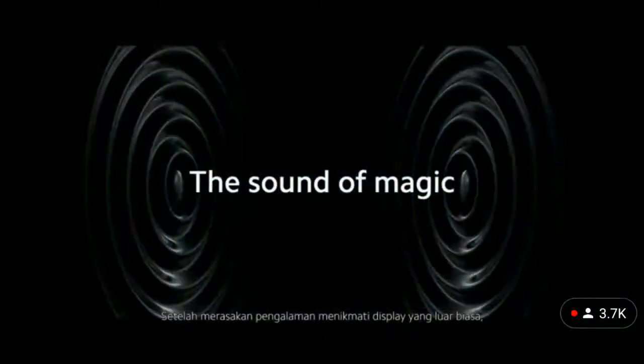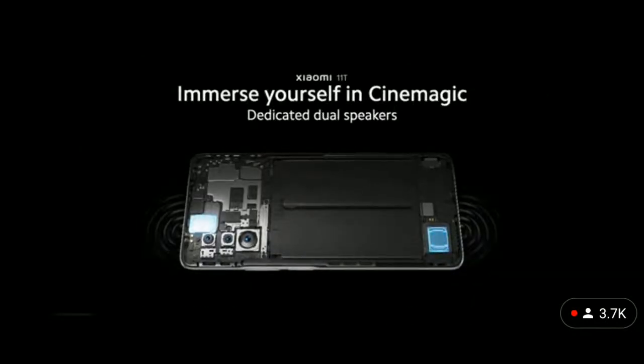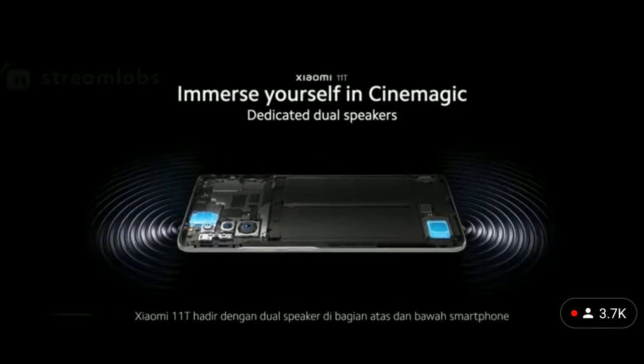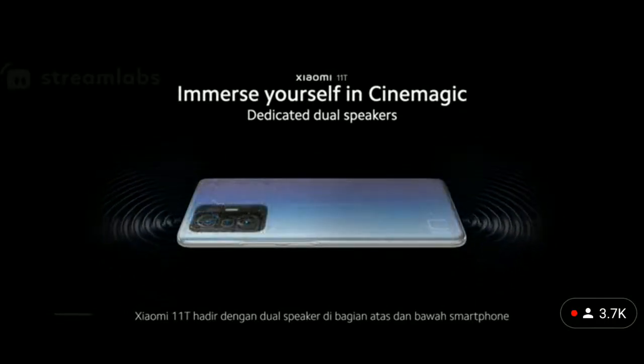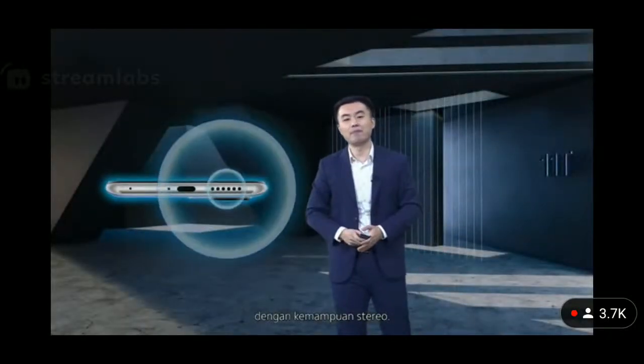So after you have such a magical display and a feast to your eyes, we also need to make sure that you have great audio experience. Xiaomi 11T comes with dual speakers at the top and the bottom of the smartphone, which gives you a bigger and crisper sound with stereo capability.